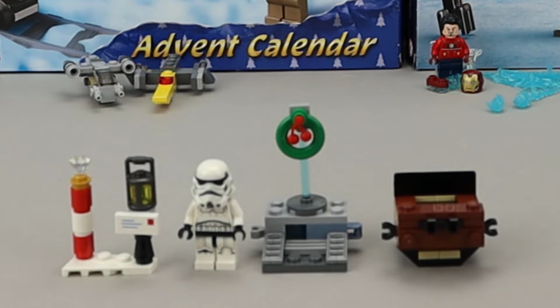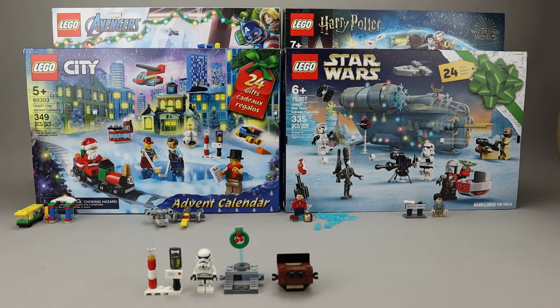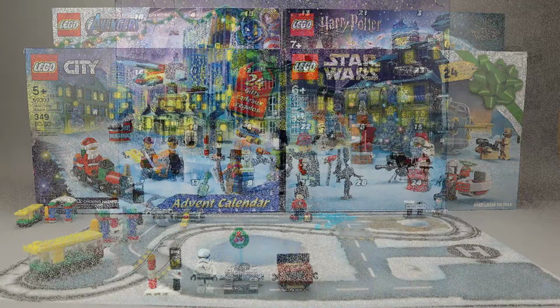And then for Harry Potter, we got this fireplace here, which allows you to have letters fall through it. So it does have a little bit of a play feature. So let's take a look at the builds for day 4.